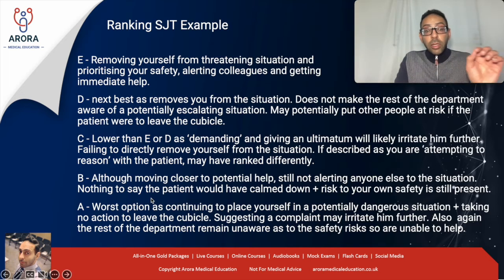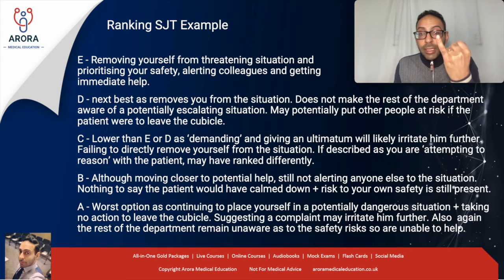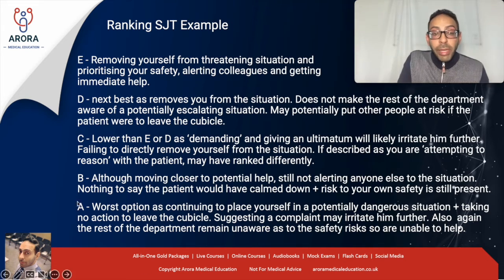potential risk. Also, even though you're moving from one room to another, you've not really done anything to help with the patient calming down. So the risk is the same to you as if you were in the original place. So you can see, even though when you read this at first glance, it seems like a reasonable thing to do, actually, when you look at the endpoint, am I removing myself from that situation? Am I alerting others of the situation potentially getting worse? Neither of these two are accomplished, and therefore B goes much lower down than the other options.